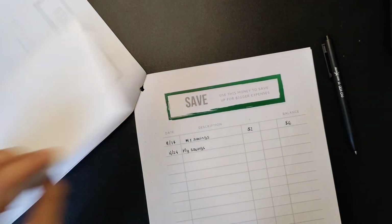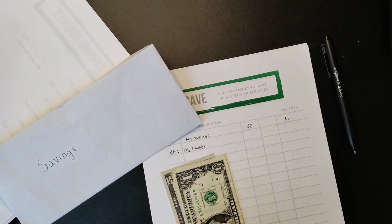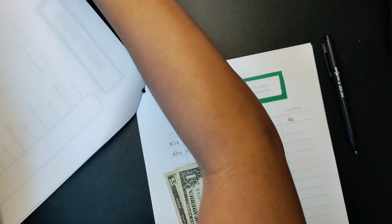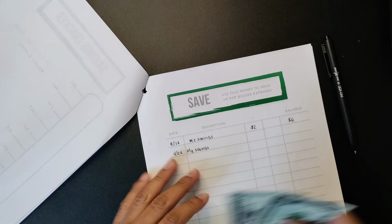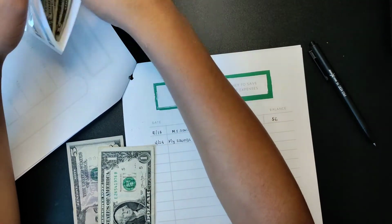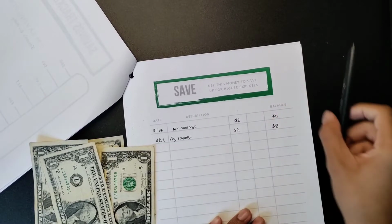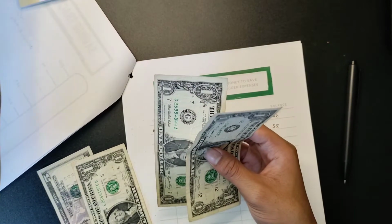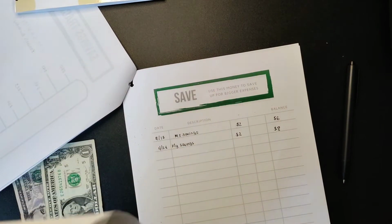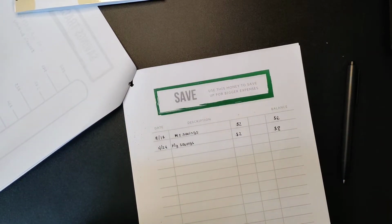This is my savings envelope. I have $6. These other $5 are for Desai. So it's $6 here, the balance from last time. I'll be adding $2, and the balance will be $8. See, $2 here. Savings envelope: $2 plus $6 from the last time. I'm gonna put these in here. $8 balance. Okay.